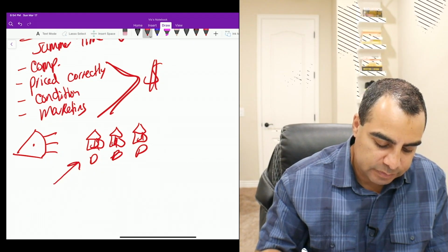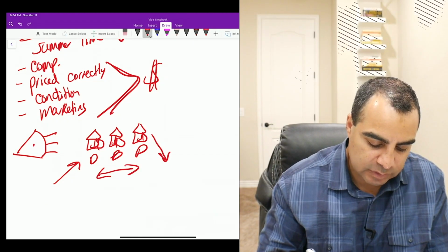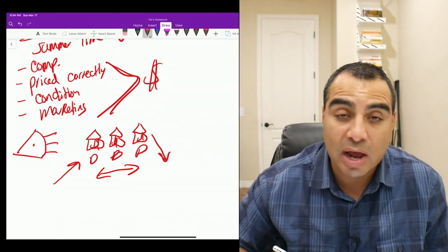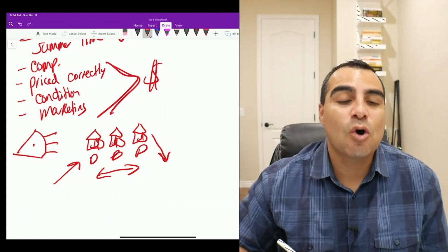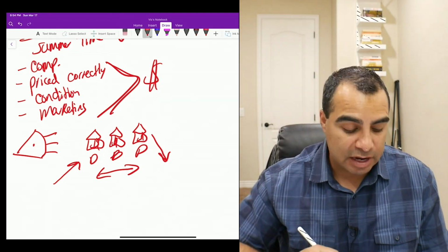Is it going up? Is it going down? Or is it staying even? Okay? It's going to be very important. Three factors. It's price, okay? Price is always the number one factor.